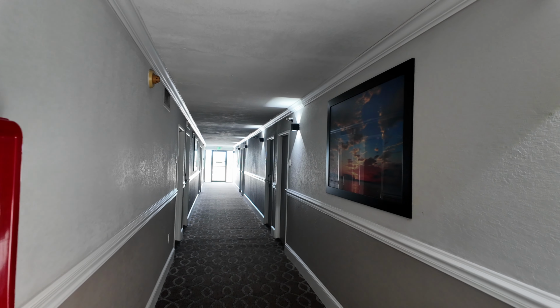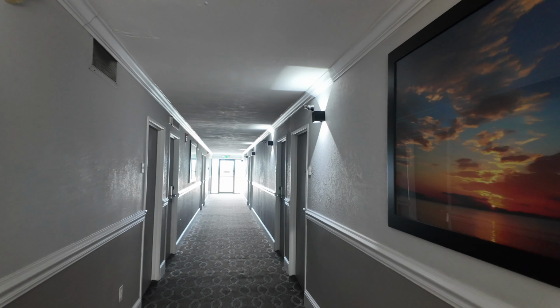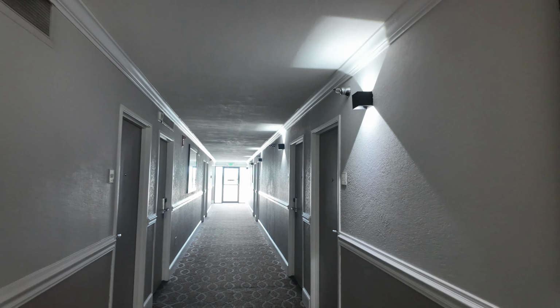And here we are in the hallway on the 5th floor of building 1 in the Palazzo Lakeside. So let me go ahead and walk you to the front. It's kind of like a common area balcony. I think it's really cool because it does give you a good view of the lake.